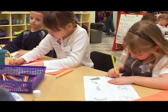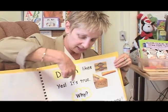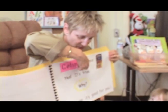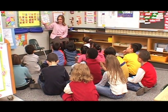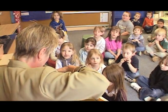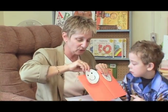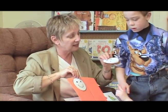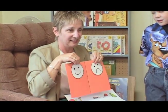Vision, hearing, and speech affect all areas of learning. For most students, learning looks like this. For others, it looks like this. For most students, learning sounds like this. Over, he growled again. And for others, it sounds like this. In one pocket, you're going to find a smiley face to glue on this side, and a sad face for the junk food on this side.